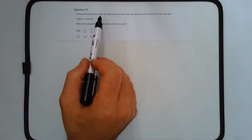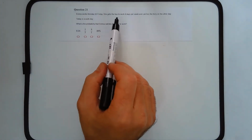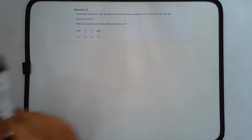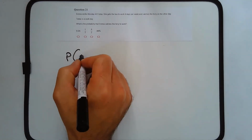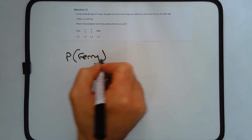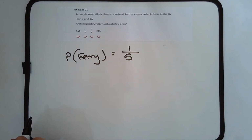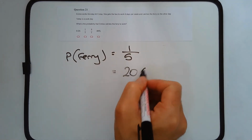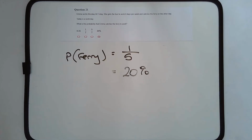Emma works Monday till Friday. That's 5 days per week. She gets the bus to work 4 days per week, and on the other day she catches the ferry. So the probability that Emma catches a ferry is 1 out of the 5 days. 1 over 5, which is 20%. So the answer is the last option.